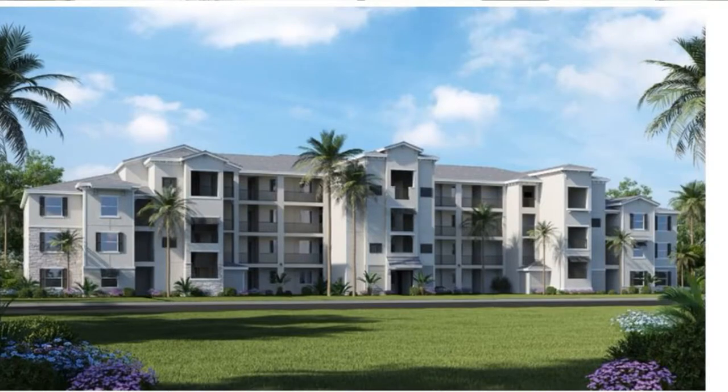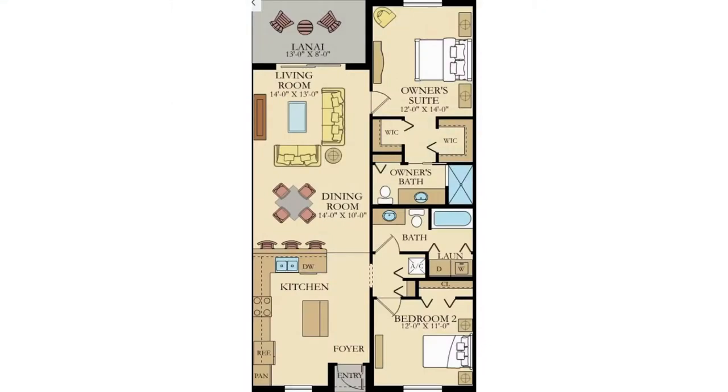It is slightly smaller, around 1,100 square feet. It has two bedrooms, two full baths, a covered parking area, and a small storage unit. All of these are on the golf course, and you will be getting all of the wonderful amenities that are coming this fall and winter of 2022.